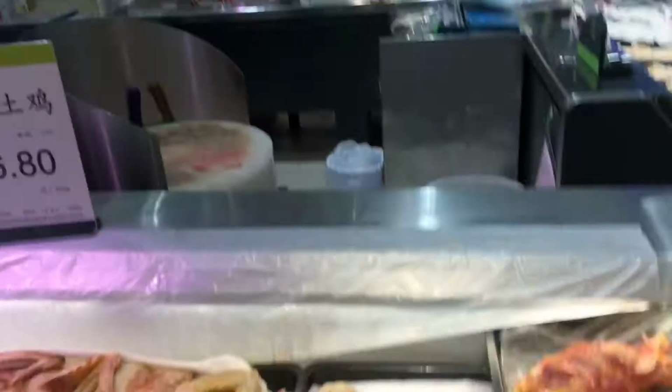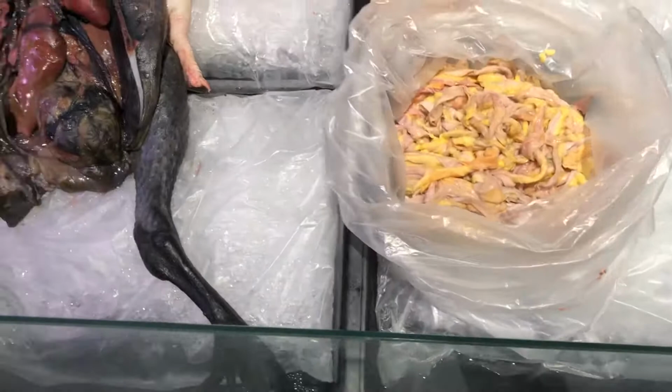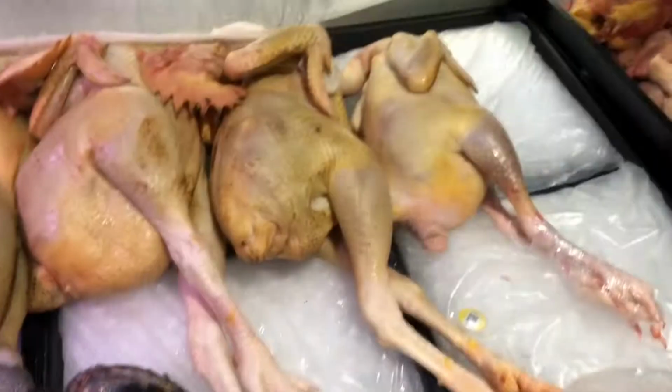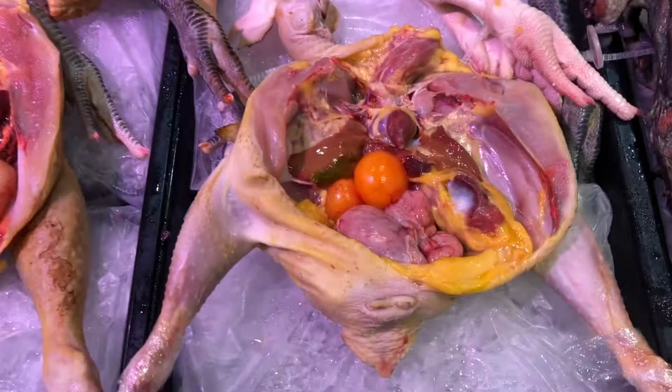This is their butchering table, and this is the butcher here. So this one's a fresh chicken and fresh animals. Yeah, so they just cut them, and these are the intestine. This is so black. Wow, black chicken. Then they just roasted the chicken, like roasted the ends to take away the feathers. And these are the inside, like so exposed.